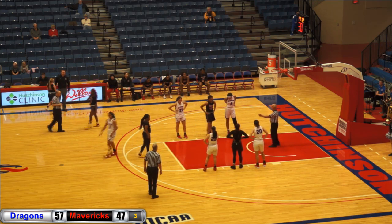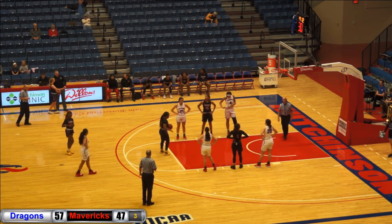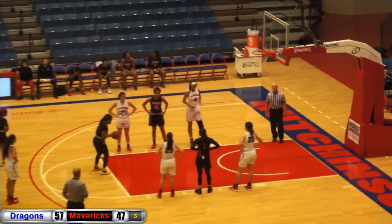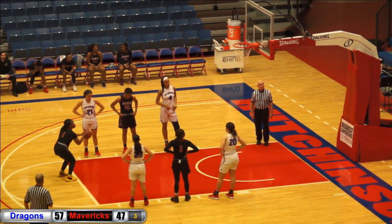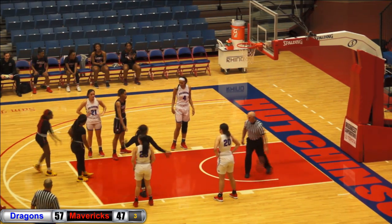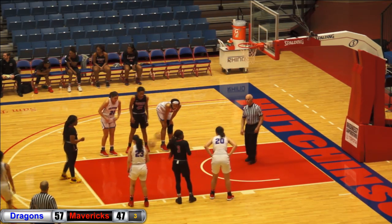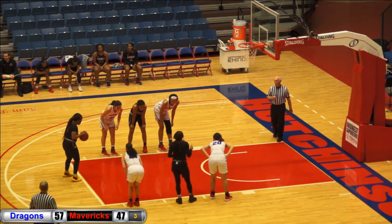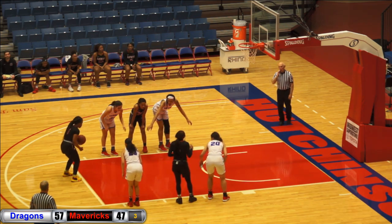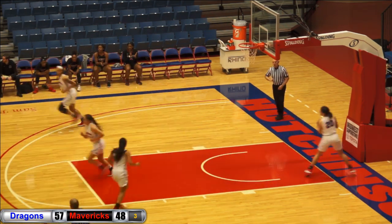Ty Kimbrough just checked in, picked up the personal foul. She will have a pair. Watkins, 21 out of 36 so far on the year for free throws. She is a 58.3% free throw shooter, but you can't tell by that first one right there as she knocks it down. She'll shoot a second one. Shoots it up, knocks them both down.